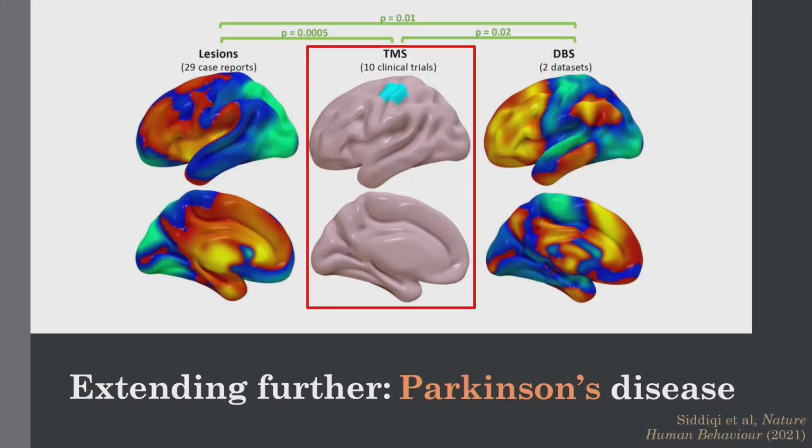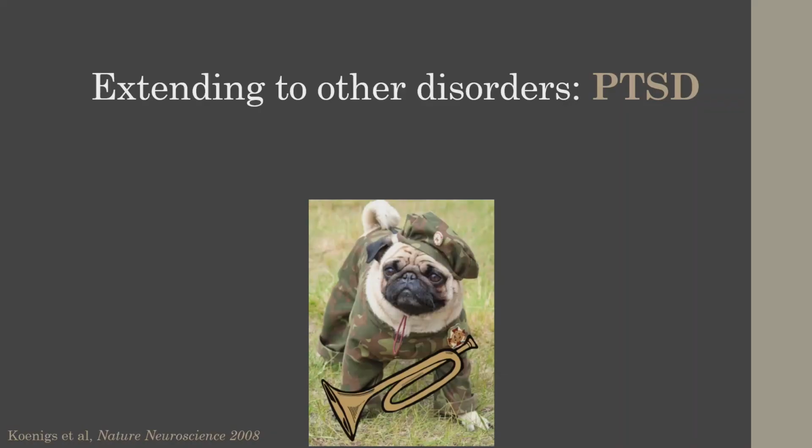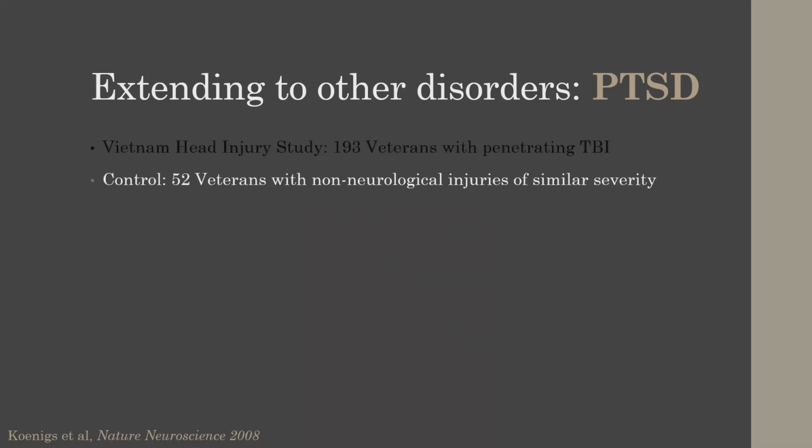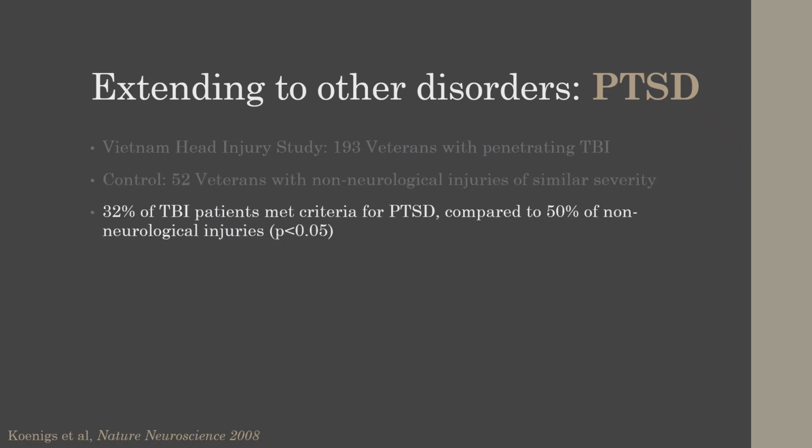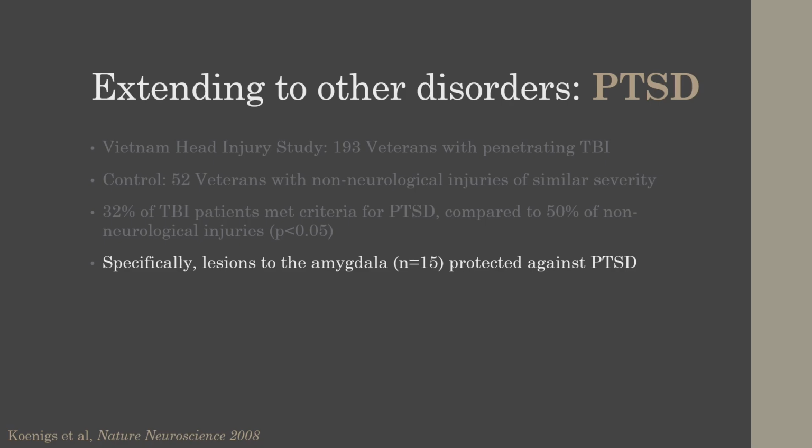So we were pretty confident this method can help us identify new treatment targets. Based on that, we should be able to extend to other disorders, anything that has lesions. So we looked at the Vietnam Head Injury Study, which is 193 veterans with penetrating TBI and 52 with non-neurological injuries of similar severity. And in fact, TBI actually reduced your risk of PTSD, which sounds strange. But when you look at it more closely, you find that it was specifically lesions to the amygdala that protected against PTSD.